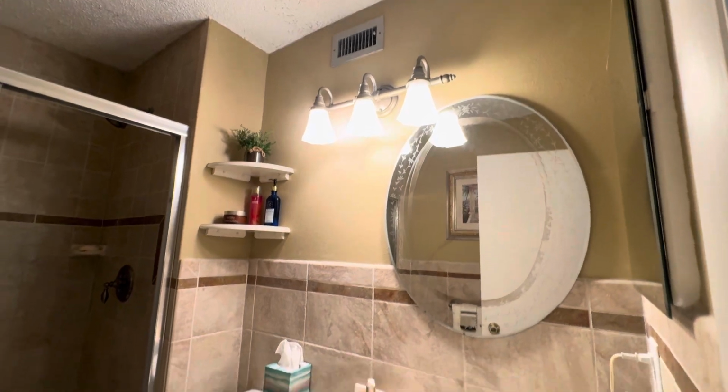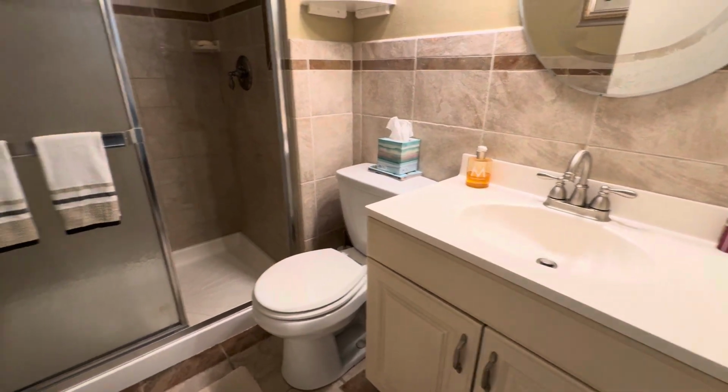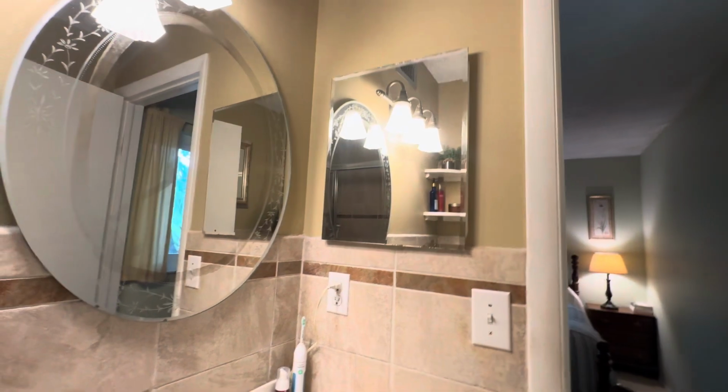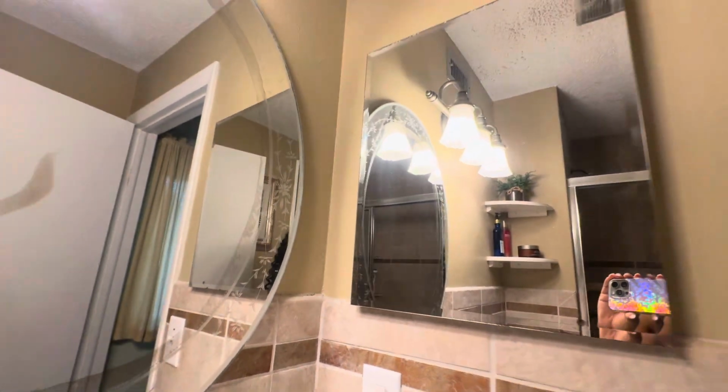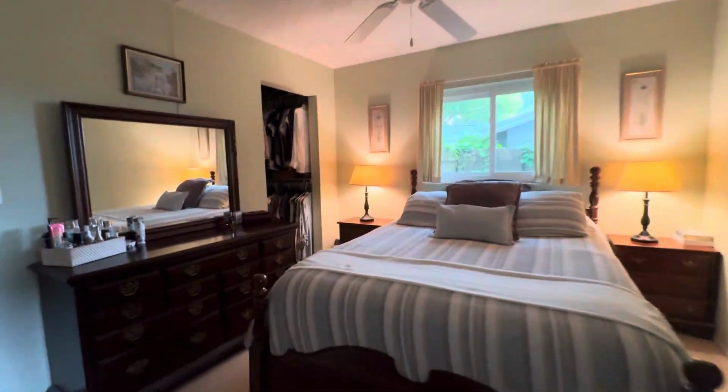All right, the other last bathroom. So similar updates, tile back. You've got updated vanity, updated commode, nice walk-in shower with updated tile. It looks really good, nice and maintained and clean. A little bit older on the vanity mirror, but that's okay. You can replace those. Looks good.